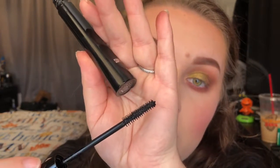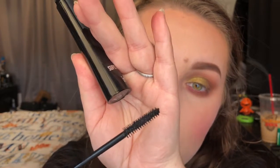So that's what the wand looks like. It looks like it'll be a really good mascara, and if I end up not liking it, I will just give it to my mom because she wears mascara. But yeah, I'm actually gonna just curl my eyelashes really quick.